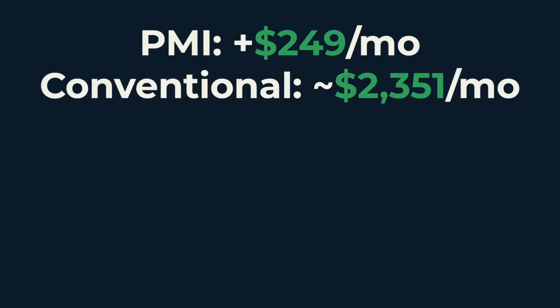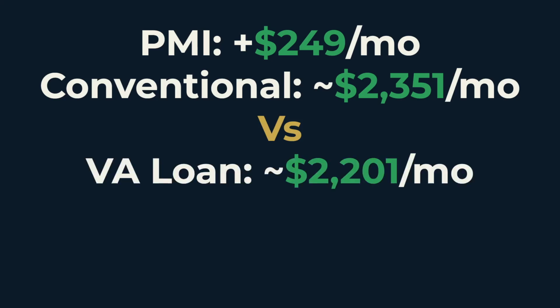With the mortgage payment and PMI combined, the conventional buyer pays approximately $2,351 per month. The VA buyer pays approximately $2,201 per month. So in this example, the VA payment is about $150 lower each month. The VA borrower still has the larger starting balance and the funding fee, but the VA borrower does not pay PMI.